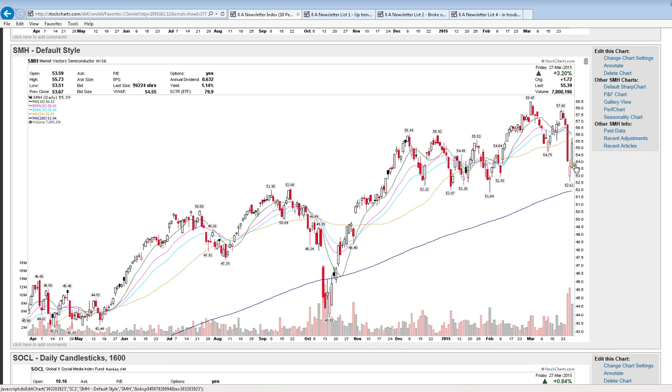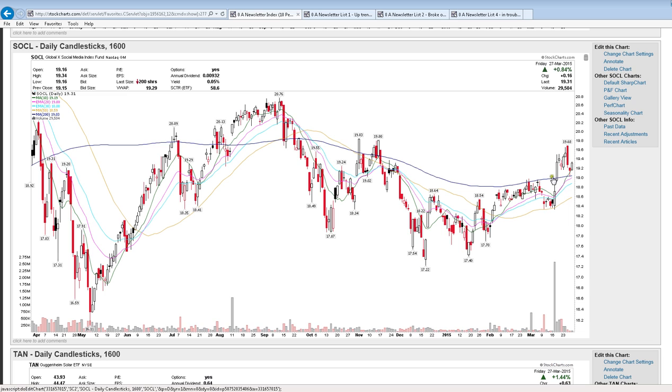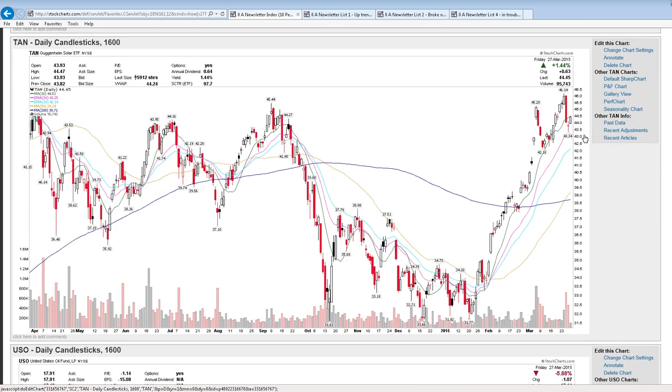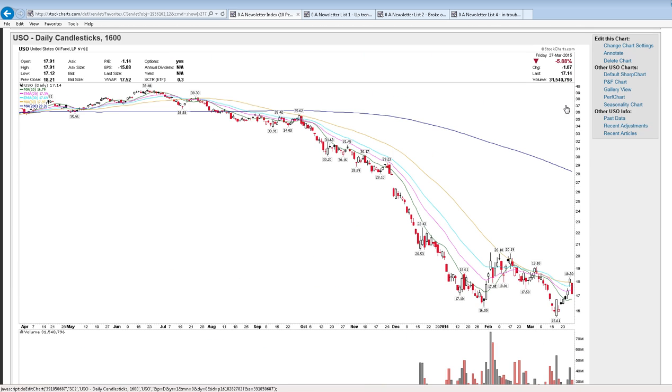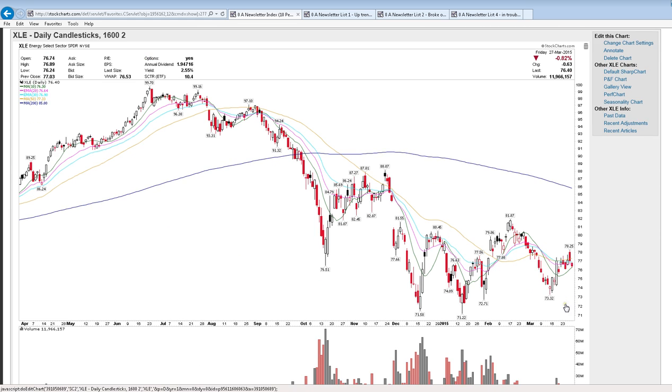Semiconductor ETF pulled back pretty hard and tried to rebound. Social media index ETF is finding support on the 200-day moving average. This index may have a hope to go up. Solar is in the uptrend. Crude oil ETF is the same as crude oil. Energy sector is still in the downtrend.